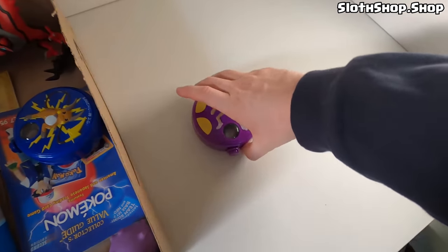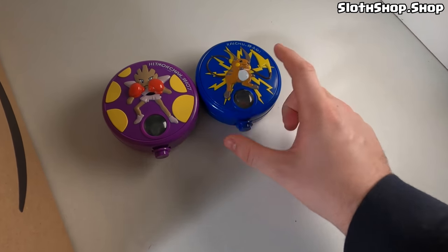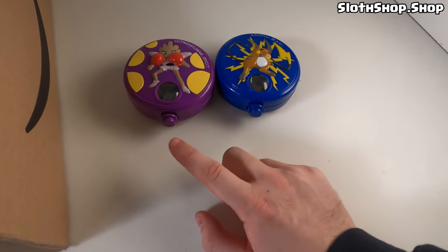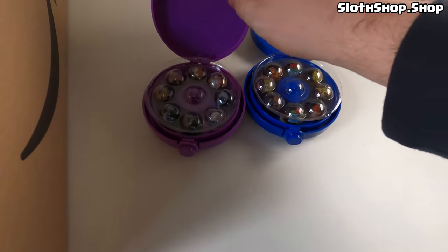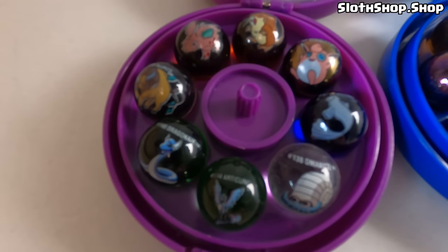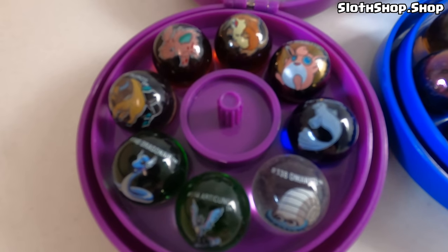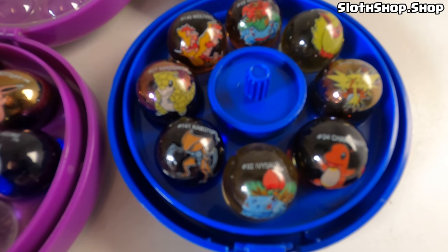We have two of these little cases here. This is a Hitmonchan and a Raichu. And these have some marbles in, so if we open them up, you will see that in here there is Pokemon marbles. I don't know how well you're going to see this on the GoPro, but yeah, loads of marbles in there. And these ones are in really good condition.